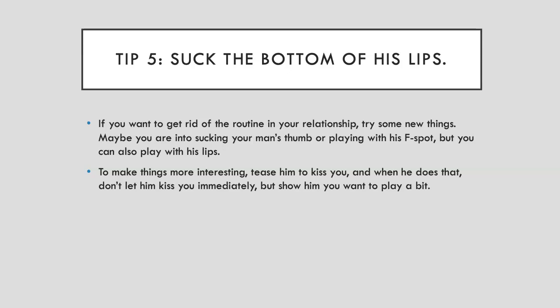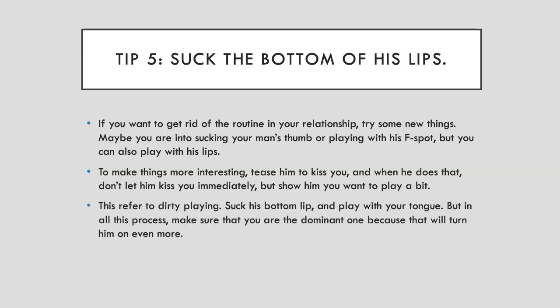This will drive him wild. This refers to dirty playing. Suck his bottom lip and play with it with your tongue. But in all this process, make sure that you are the dominant one because that will turn him on even more. Show him that you are in control. Show him that you will control the pace of where you want this thing to go.